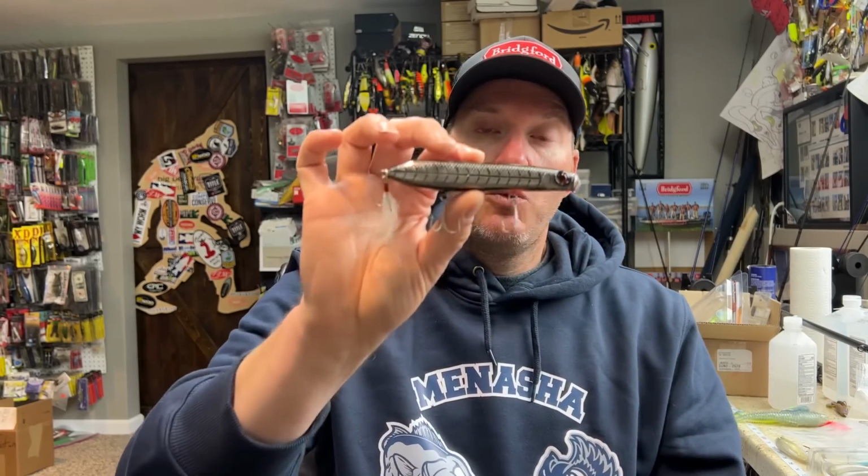So if you live on a blueback herring lake or a lake where you get a lot of bass that push shad up to the surface, you want a bait that you're going to be able to make an extremely long cast with and then walk it back across the surface very, very quickly to get it to skitter and scatter, which gives it that look of a fleeing baitfish trying to get away from bass.